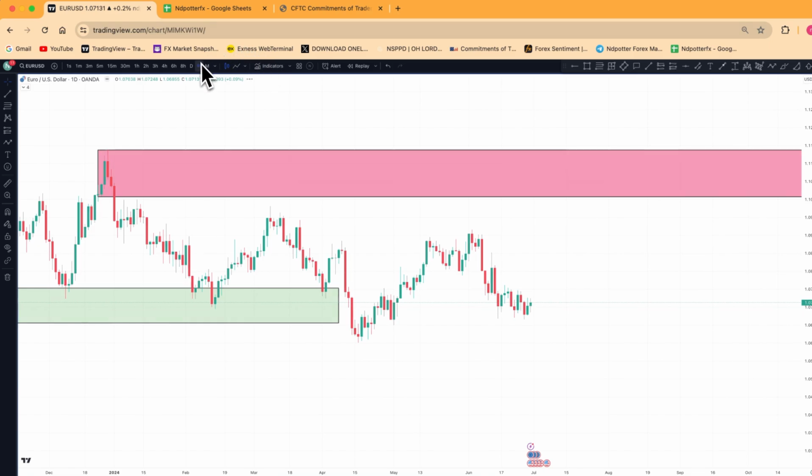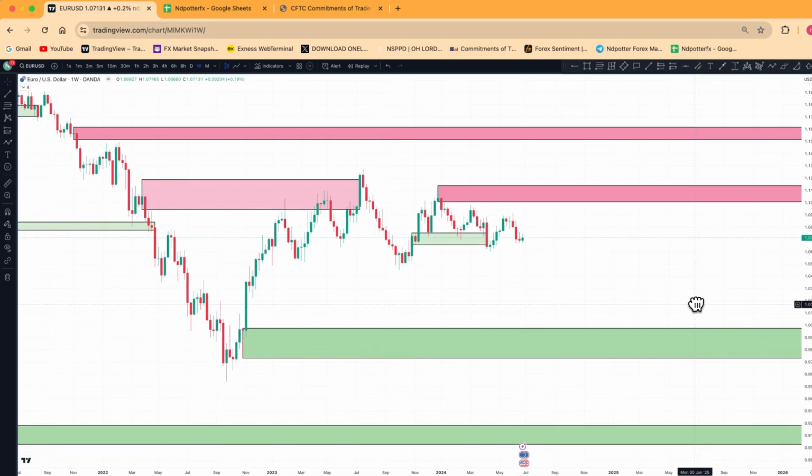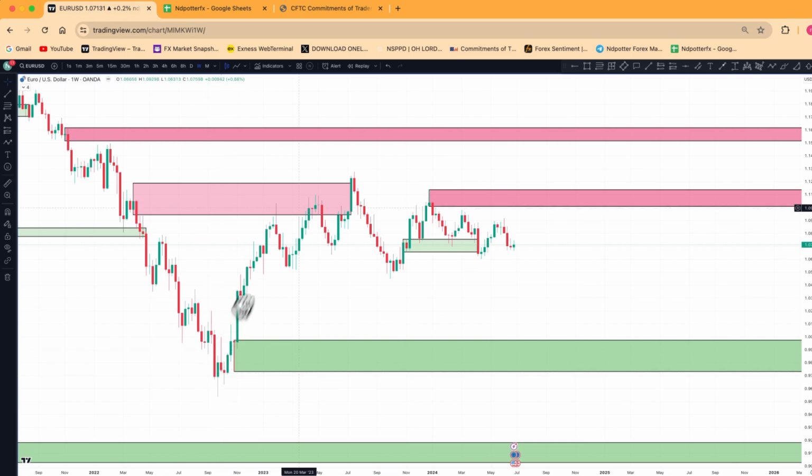So here on this weekly time frame, looking at what is going on, you can see that this market pushed to the upside. This supply zone here got removed, the market dropped. If you look at here now, this is a break of structure.